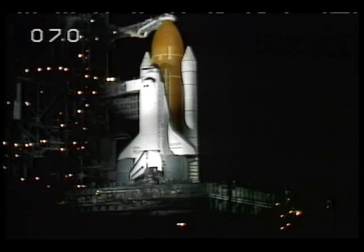The countdown has been going smoothly overnight. We have not been working any technical issues since the tanking began at 11:09 last night. Loading the space shuttle external tank with the 525,000 gallons of liquid hydrogen and liquid oxygen was concluded at 2:05 this morning. Once again, all our countdown events are proceeding normally, leading to an opening of the launch window at 8:06. We're cautiously optimistic about the weather.